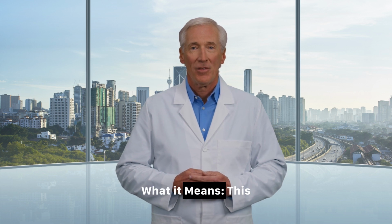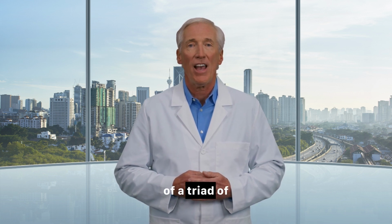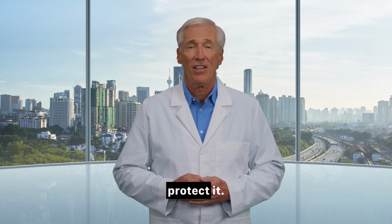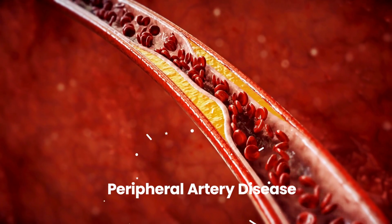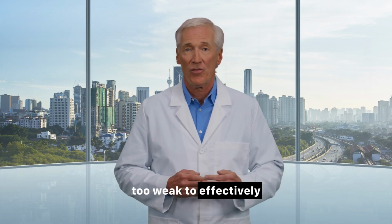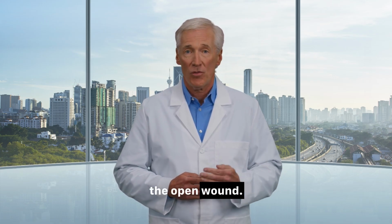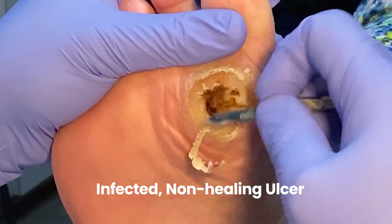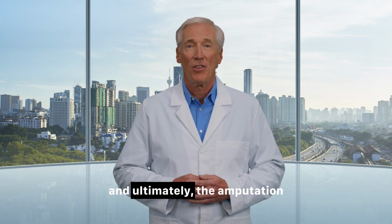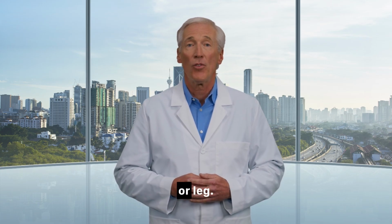What it means. This is the devastating result of a triad of diabetic complications. Nerve damage, neuropathy. You don't feel the initial injury, so you don't protect it. Poor circulation, peripheral artery disease. There isn't enough oxygen-rich blood flow to the area to facilitate healing. A compromised immune system. Your body's defenses are too weak to effectively fight off infection in the open wound. An infected, non-healing ulcer is a true medical emergency that can lead to bone infection, gangrene, and ultimately the amputation of a toe, foot, or leg.